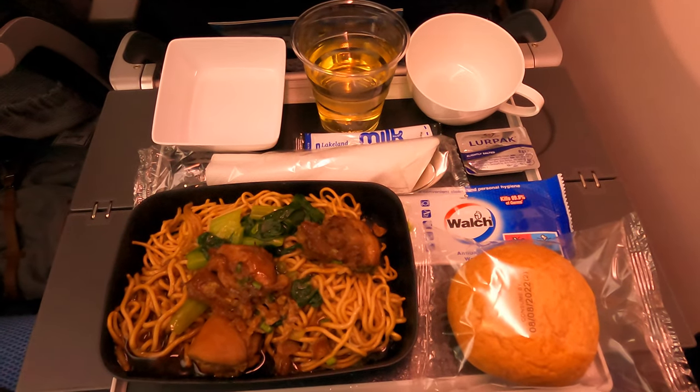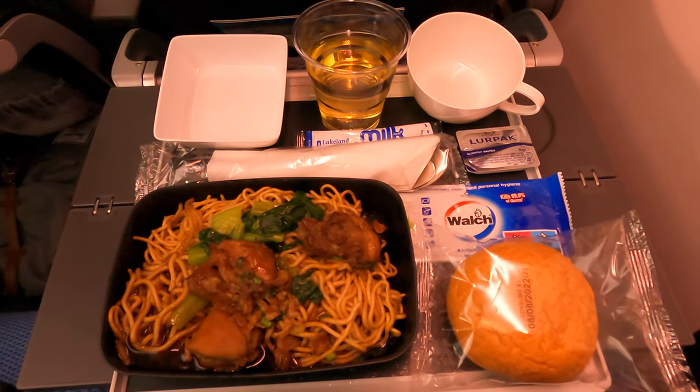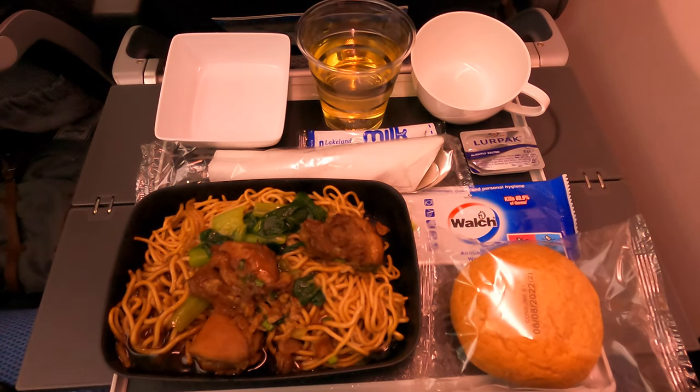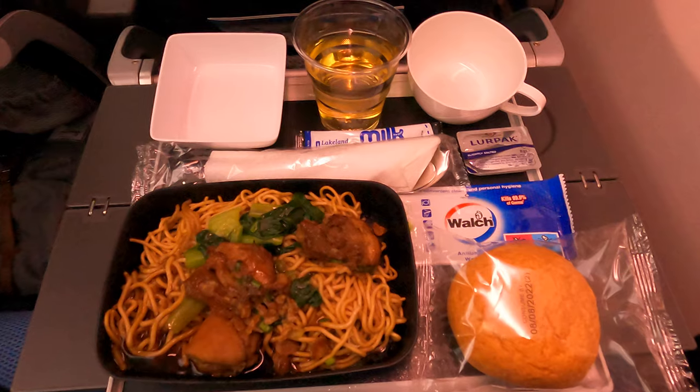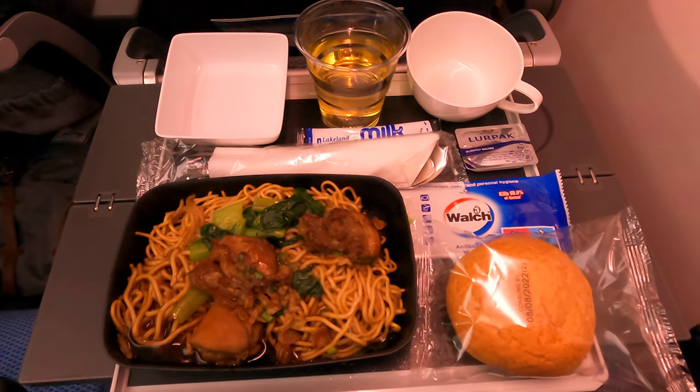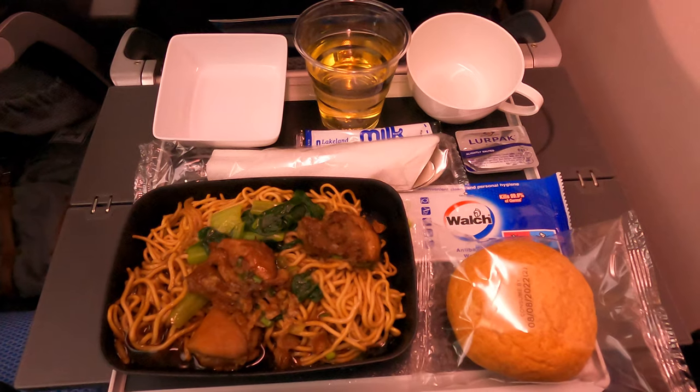And I can also order white wine. There is milk, the alcohol white, butter, and bun for me, so I think it should be fine. And then the dessert will be ice cream. So let me give you a try, see whether it tastes good or not.